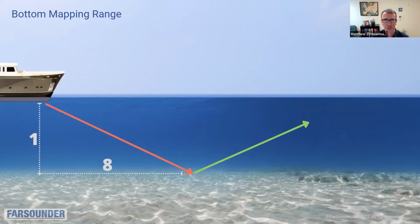And if you look at the videos and screenshots on our website, most of them are not 8 water depths. They're showing you 10 or 12 water depths. We really like to under-promise and over-deliver. So this is a limit of physics that any type of acoustic sonar system is going to experience when facing forward. And it's about 8 times the depth below the transducer.